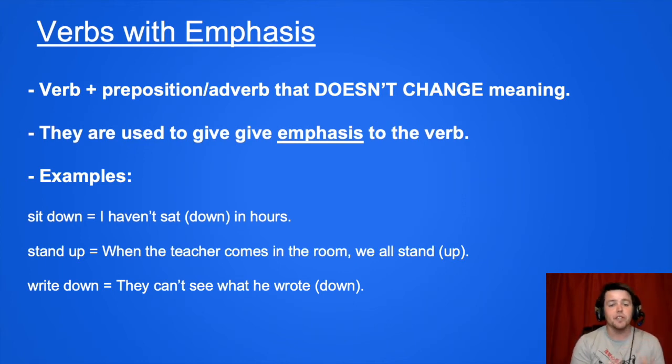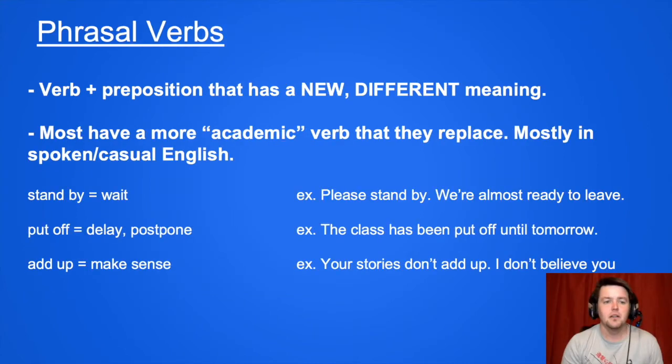Second example, when the teacher comes in the room, we all stand up. Stand and stand up are the same. Now, these are important to know. There's no difference in the meaning, but sometimes one sounds more natural than the other, but they're exactly the same. There's no difference.